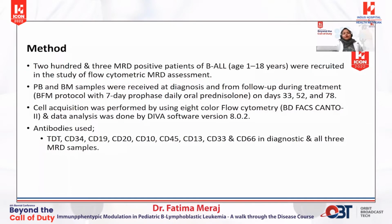203 MRD positive pediatric patients, aged 1 to 18 years, were recruited in the study of flow cytometric MRD assessment. Peripheral blood and bone marrow samples were received at diagnosis, and then throughout follow-up at day 33, 52, and day 78 of the treatment. They received a BFM protocol with a 7-day prophase given initially. Cell acquisition was performed by 8-color flow cytometry, BD FACSCanto, and data analysis was done with DIVA software.